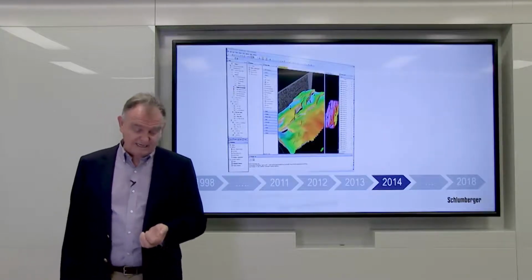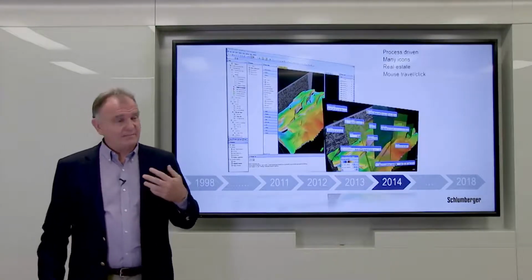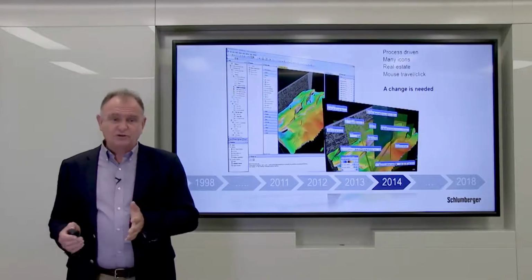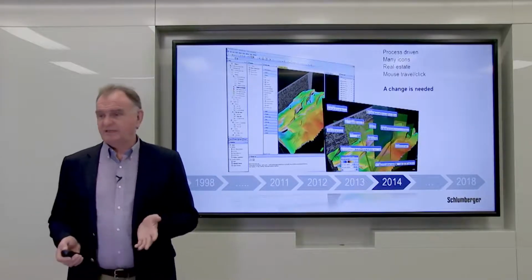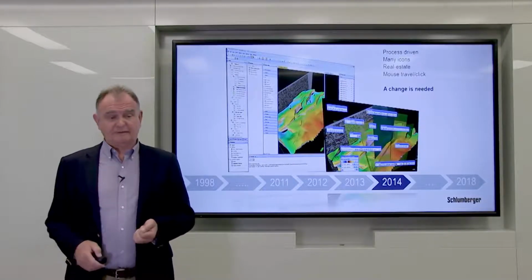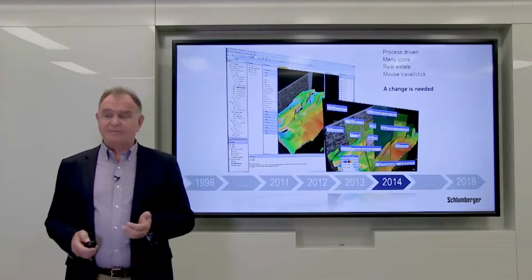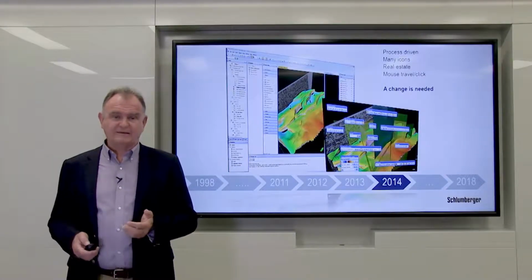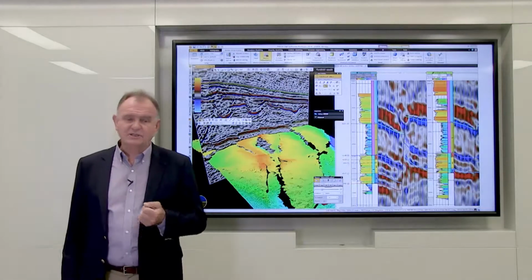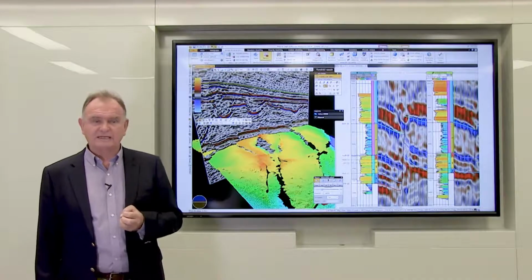So we decided we had to work on simplifying it, because we now had many icons, many processes. The real estate for actually doing your work was shrinking because of all of these processes and information from all of the different domains. So we needed to revamp the look and feel of Petrel to make it more accessible to the users. This resulted in the release of Petrel 2014, which we called our UX release.